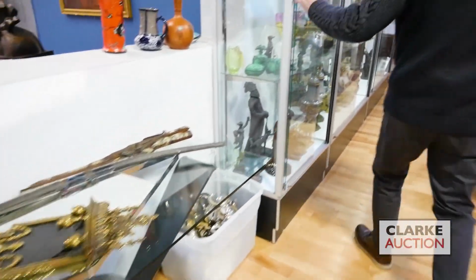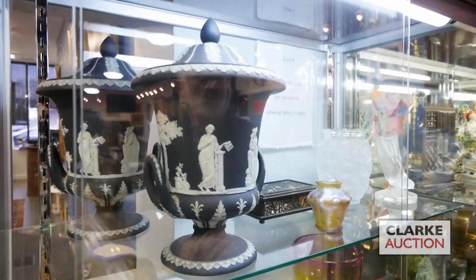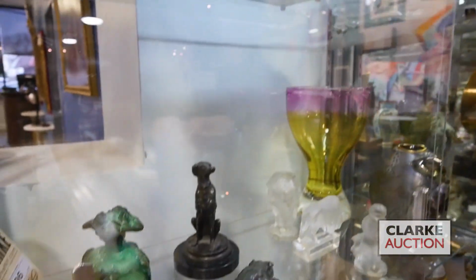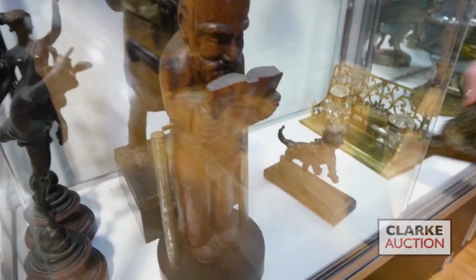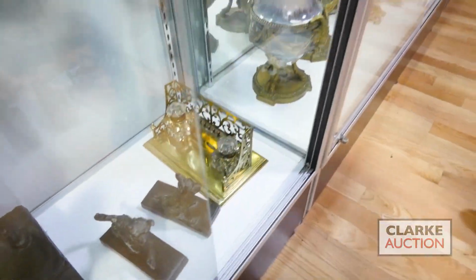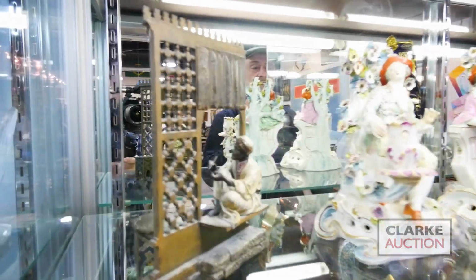Okay, to the smalls case, we're going to try and go through as much as we can. We have wonderful Wedgwood. We have wonderful Lalique. We have Barye bronze. We have Judaica. We have these wonderful bronze little dogs. Moving right along over here, we have a Bergman bronze, nice size, nice rare one there.